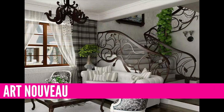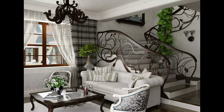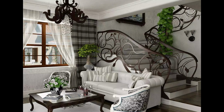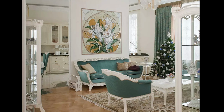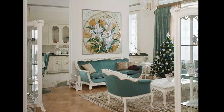Art Nouveau. This is a beautiful, unique style. It's just beautiful and feminine and absolutely pretty. It's a pretty style and it's unique because it is one that you may love or you may hate. I don't know, but it's a beautiful one and I would love to hear some thoughts on this one.